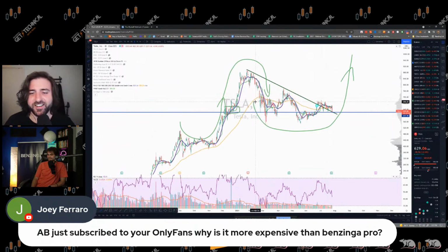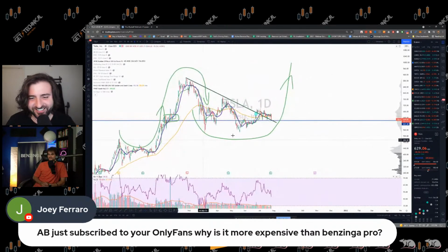All right, guys. So what we're looking at Tesla for is the beginning of a markup phase. What indicator would that be?